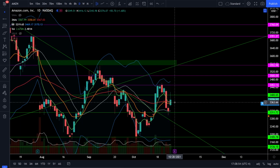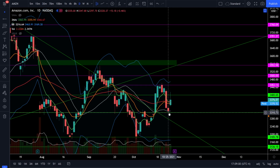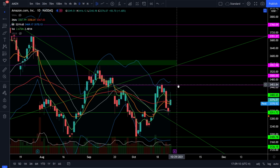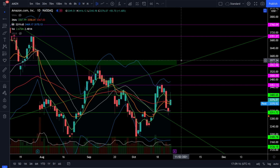On Amazon, we were up 1.68% today, and we do see Amazon closing back above all the moving averages, and we do see Amazon bouncing off of that strong support level at 33.11. However, we did see Amazon getting rejected at 3,400, so we could see more sideways consolidation in Amazon unless we can get a decisive break back above 34.52. Above 34.52, I think it's very likely we go straight up there to fill that gap at 35.80.